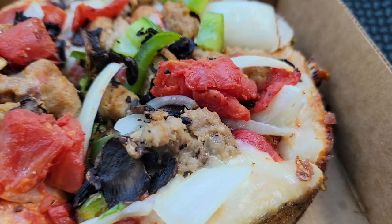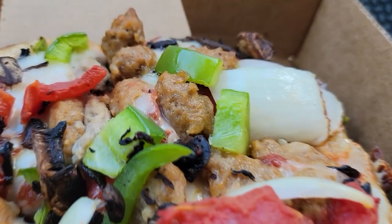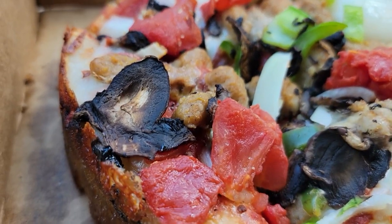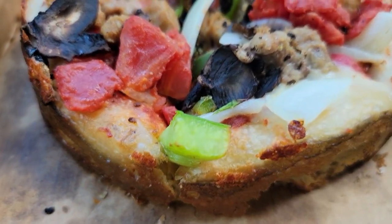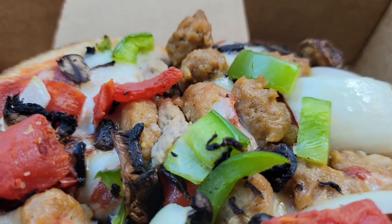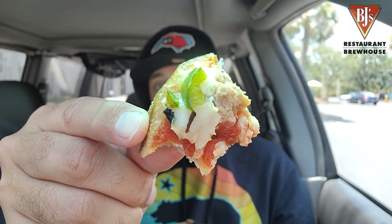Let's clean the palate. I mean, the toppings seem fresh. Meatball, Italian sausage, peppers, onions, tomatoes. I 86'd the black olives. I don't like olives. So there's so much going on, but there is literally no cheese on this and barely any sauce. And let me tell you, that sauce reminds me of Chef Boyardee. And oh boy, do I not enjoy this.